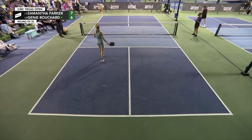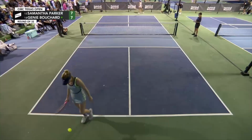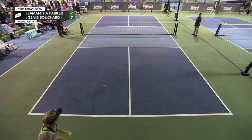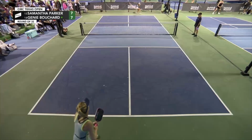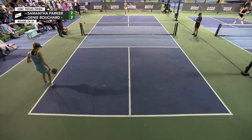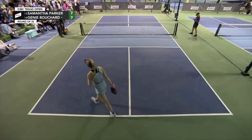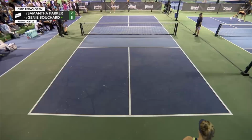Wow, bunts it right up the line and catches the line, and we are tied at 7. It's interesting, Bouchard standing well behind the baseline, yet the serves haven't been perfectly deep. That one was a little better. Yeah, and so, after that serve, every now and then she will hang off. And here we go.